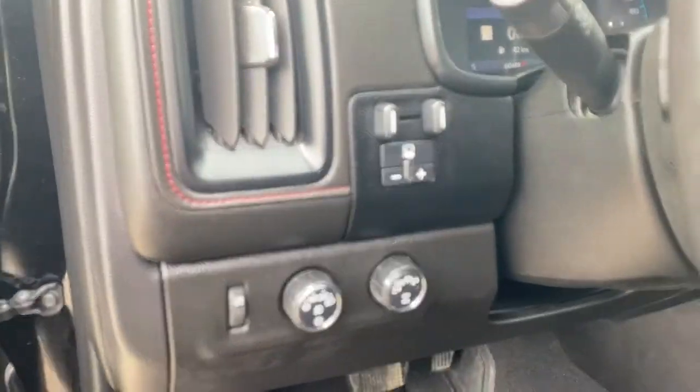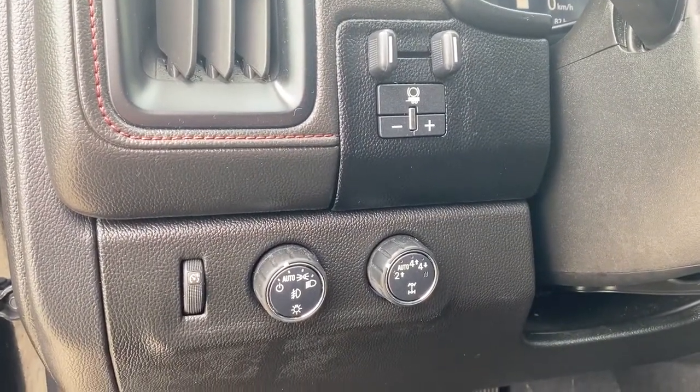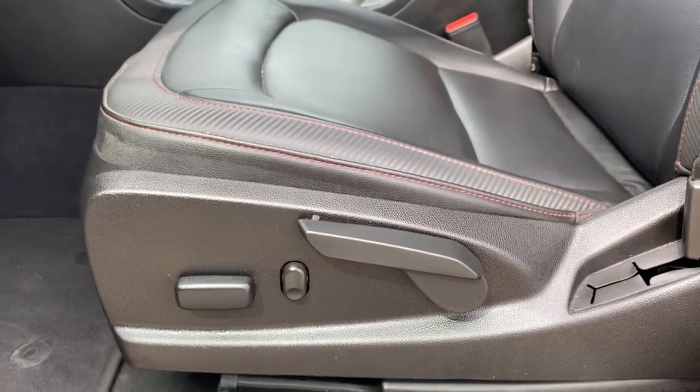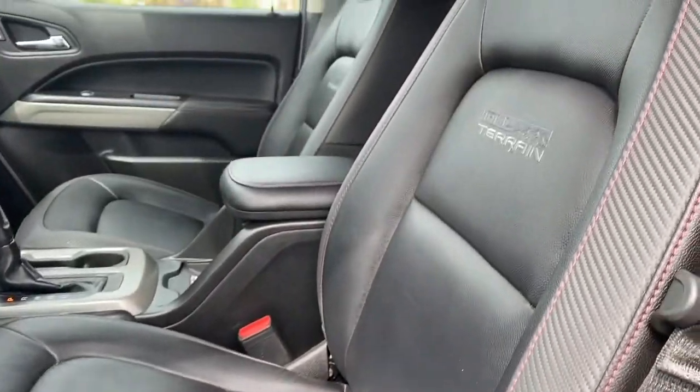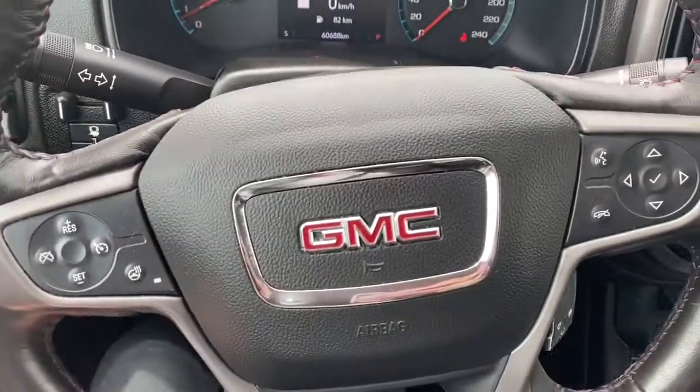To the left of the steering wheel, we've got trailer mode, two-wheel drive, four-wheel drive, and the lighting controls. A power adjustable driver's seat, leather interior with all-terrain embroidery in both front seats. Next, I'm going to climb in and we'll take a look at the steering wheel.